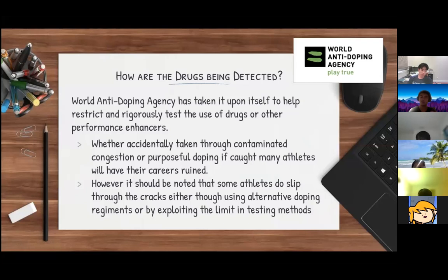However, just like everything, there are some people who somehow get through the cracks. In this case, these are athletes who either use some sort of drug usage regimen, where they take certain steps in order to try to avoid the tests, or the second way is that they will take advantage of how the current testing procedures aren't advanced enough to detect everything. So sometimes these athletes are taking drugs in a way that avoids them getting detected by the current medical standards.